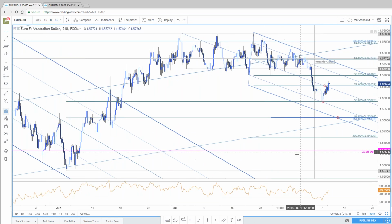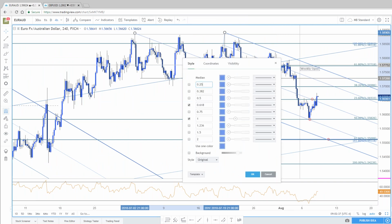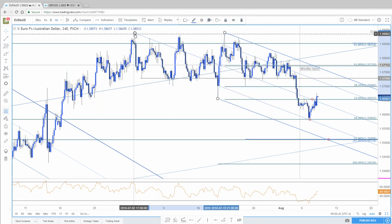Here's what it looks like on the intraday chart. This is the 618 line of the range, pitchfork. This is from the high on July 2nd, the low on July 18th, and the subsequent high on the 19th. Just really clean, right? There's that 618 line, convergence to the 50% retracement, boom, rebound.